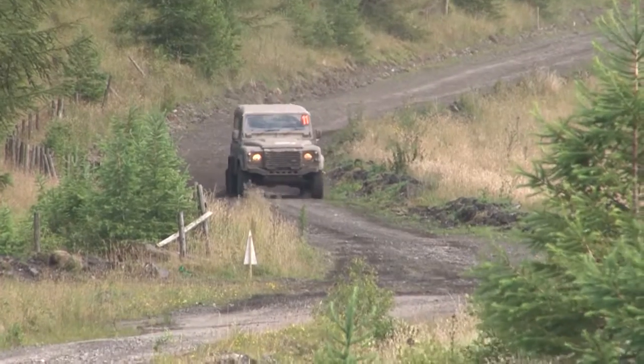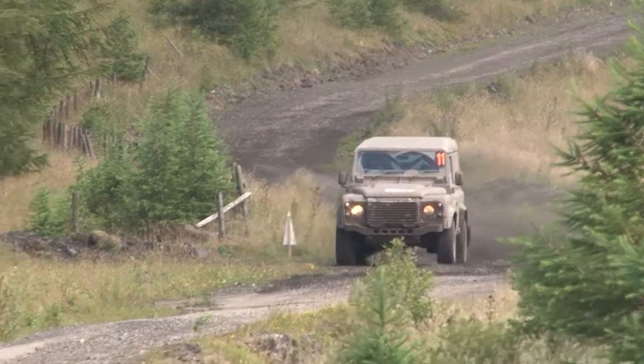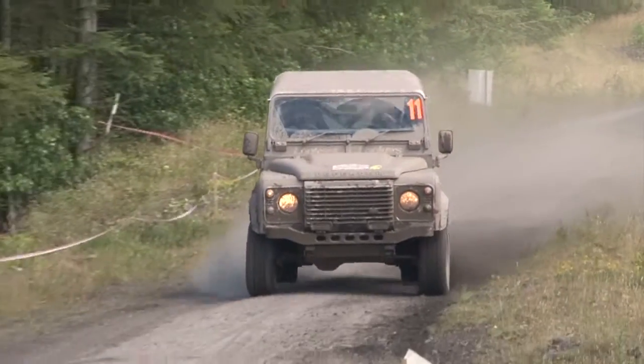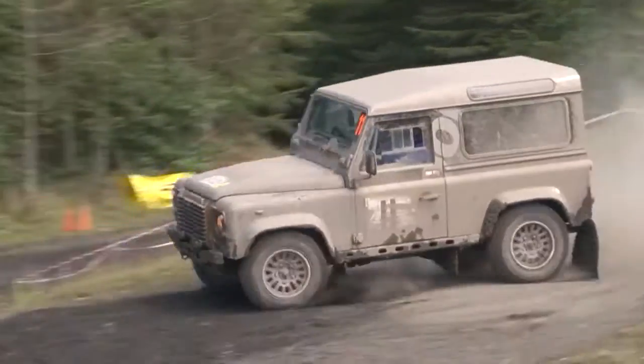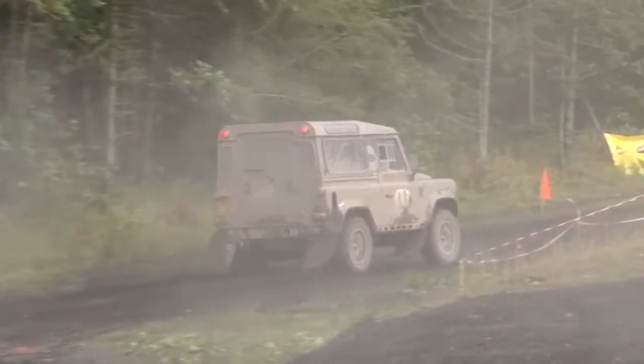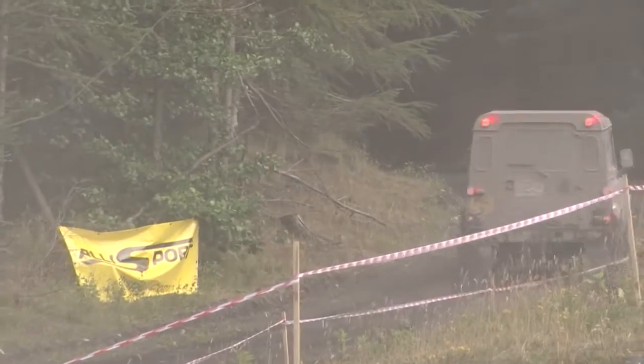Gareth Carruthers and Wallace McKay were happy with their performance today. The car was behaving itself and they just had to make sure they did too. Nothing silly, and the pair were set to take second in the Defender Challenge. Really well. The Lookers Land Rover's going brilliantly, so it is. I'm enjoying the stages, very, very slippy, but I'm enjoying them.